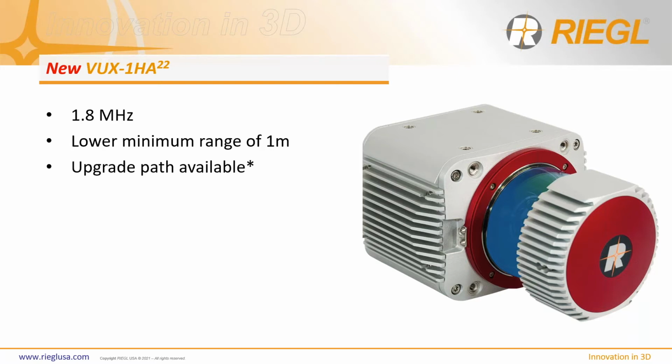And even better news is we have some investment protection involved here, as we actually have an upgrade path for some of the more recently delivered scanners. And we have an improved performance then on the overall pulse rate without losing any range, which is very critical.